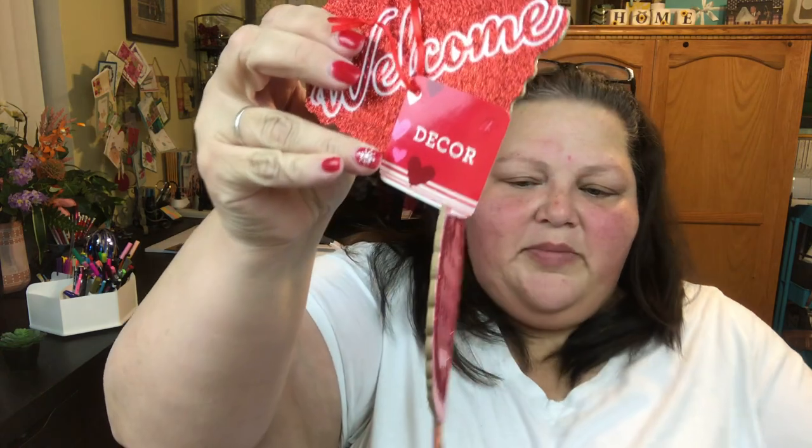And then I think I buy these every year, because then I take them apart and I use them. So it says welcome, and then some hearts and some X's and O's. We're getting down to the last bag, but how much of this stuff is new to you? Or have you already seen it and I'm just late to the game? Truthfully, I haven't been to the Dollar Tree in a couple weeks. So this was a pretty big haul for me. Actually, it was more on the huge haul side.